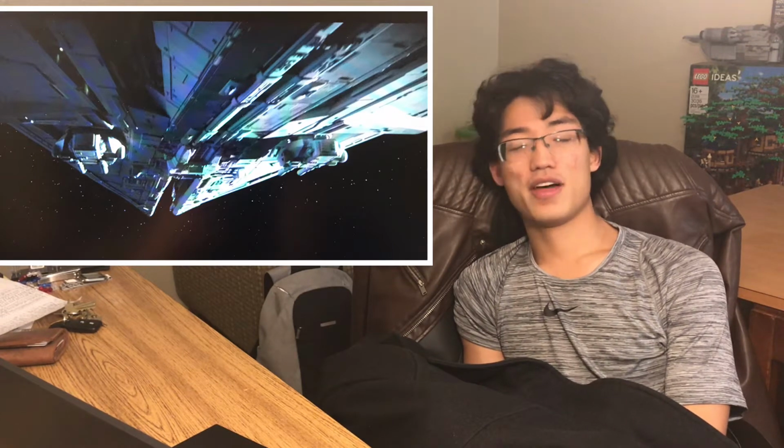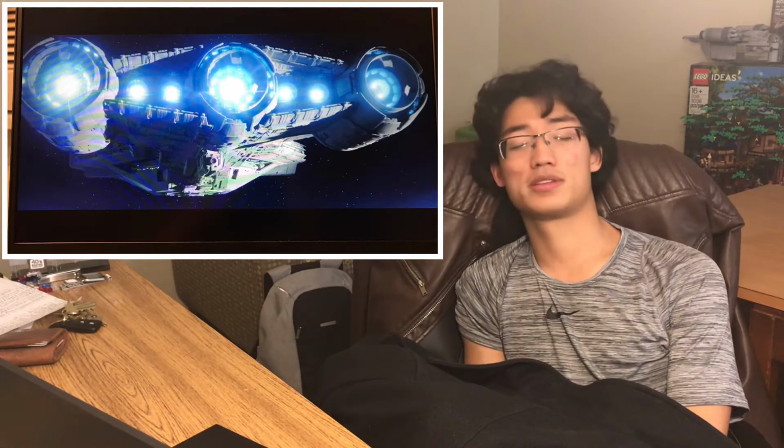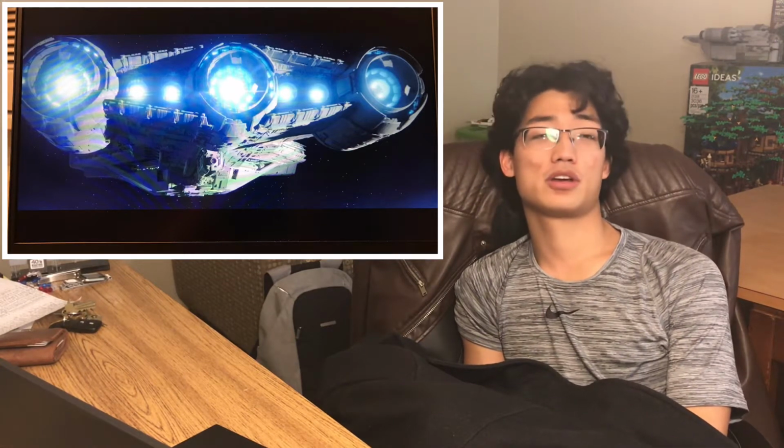Like, that baby looked beautiful. I knew it was an Arquitens Light Class cruiser right when I saw the two underside turrets. I was like, oh, that's definitely a cruiser. And then the engines confirmed it. So, looks so beautiful. Anyway, yeah, that was a lot of stuff in that episode. I knew Ahsoka wasn't going to be in this episode. I knew something would happen where he'd have to get sidetracked or something.